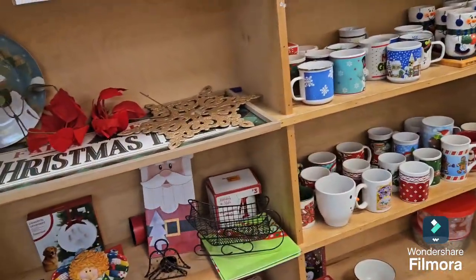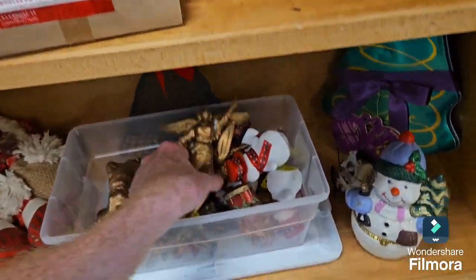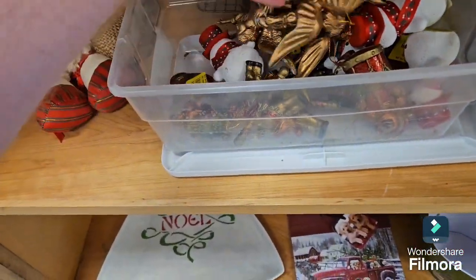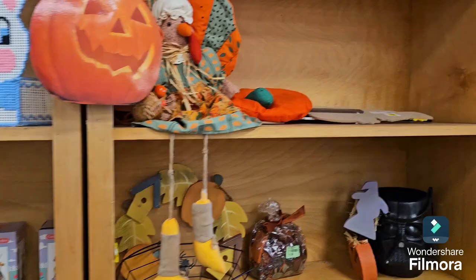Not really sure how you'd play Survivor in terms of a board game, but they always have a holiday section back here with all the different holidays. Christmas and Halloween, Thanksgiving, all the different ones. Those are ornaments. Decided to pass on those. There's another Angry Bird here that I think I pass on.